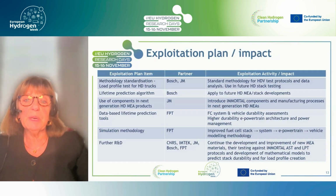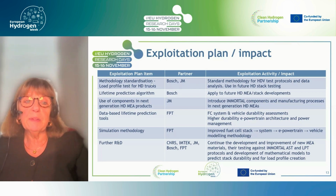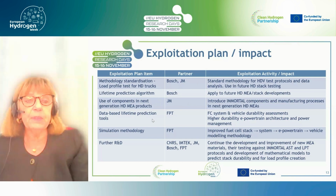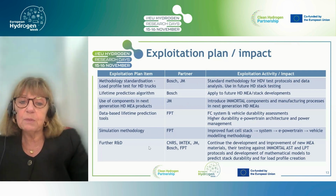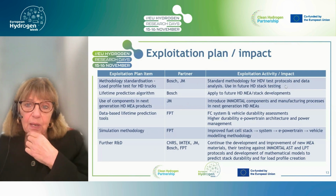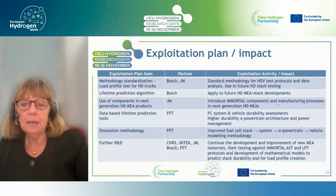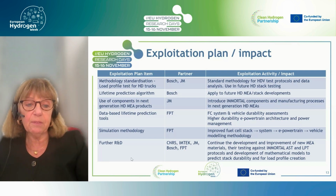And then finally, on the exploitation aspect, there are several items that we've identified here as part of our exploitation plan. These include, along with the various exploitation partners, a methodology standardization, this load profile test for heavy-duty trucks, the lifetime prediction algorithm, the use of components in next-generation heavy-duty MEA products, the database, lifetime prediction tools, simulation methodology, and of course further R&D, and all of the exploitation activities and impact that you can read up there on the slide. Going right the way through from a standard methodology for the test protocols and the use in future heavy-duty stack testing, vehicle modeling methodology, and then on the further R&D side to continue the development and improvement of new MEA materials, including, as I said, but not only within the framework of the Highlander project.